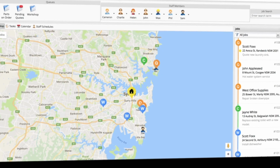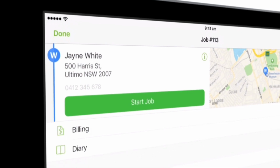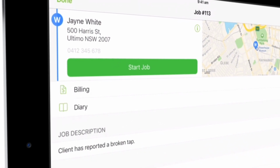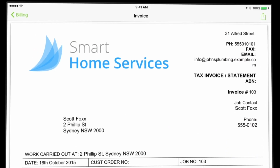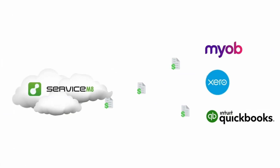First up, ServiceM8 is a smart job management app for small businesses which manage jobs and staff in the field. It can transform your organization, scheduling, quoting and invoicing, and communication, helping you run a more productive, professional business. We're just going to cover the basics today.